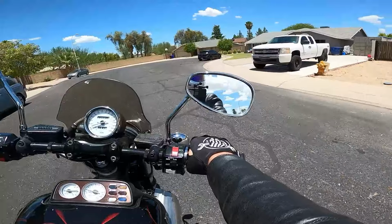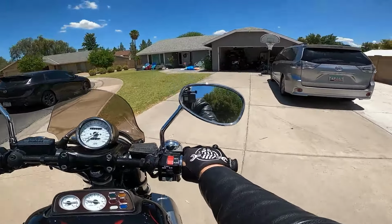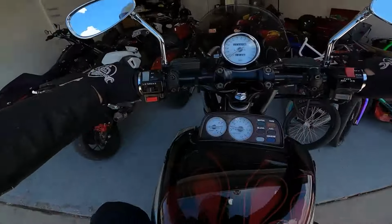Like I said, this thing is freaking loud. Somebody compared it to an F1 race car, dude. I would concur, dog. It's just gnarly sounding. Sounds unlike any other bike.